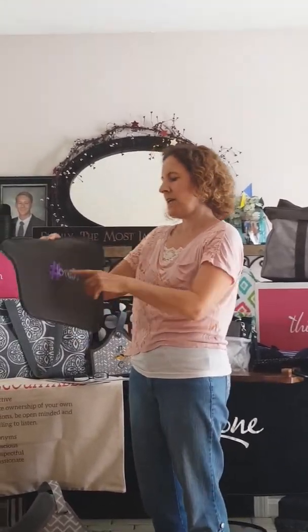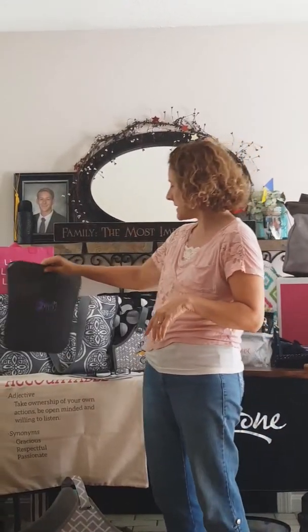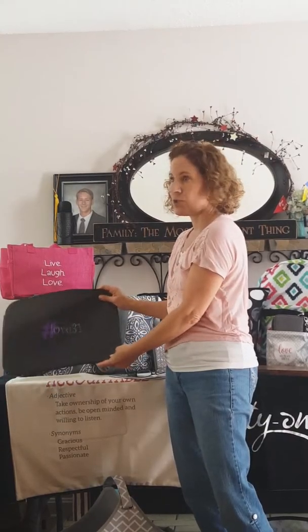Then some of my other favorites to come across here. The new Savvy Sleeve. For those of you who wanted a laptop case, oh my goodness, too cute. And of course, I did hashtag love31, so personalization is awesome, just $8. So we finally have that laptop case. And it's coming in, I think, red too, so really pretty colors.